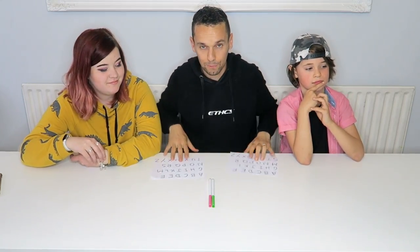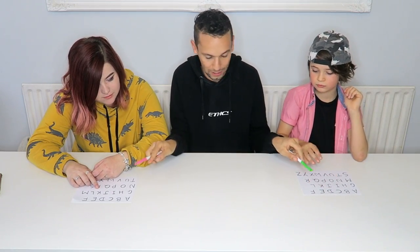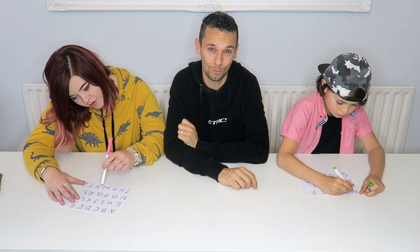So yeah, they both got a sheet to track this as well, and a pen, so you can cross off your letters as you go. The reason why you need this is because sometimes letters do get forgotten. Mummy did this before, forgot a letter, and then got two of one letter, which was very, very silly, and I didn't let her forget it.